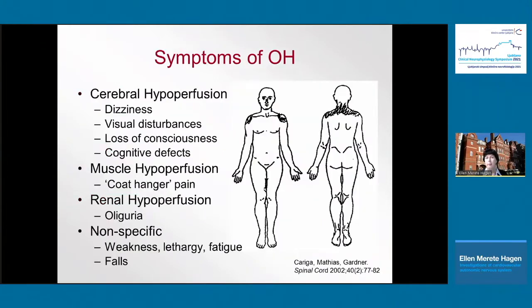The patients are complaining about cerebral hypoperfusion, dizziness, visual disturbance, loss of consciousness, cognitive deficits, the typical coat hanger pain, which is pain in the shoulder and neck muscles. It's specifically the trapezius that shows pain, which goes away as soon as the patient lies down. We have also seen that some of our patients with autonomic failure complain about a low back pain, which has the same pattern, resolving as soon as they lie down. They have renal hypoperfusion leading to oliguria, and then they have the non-specific weakness, fatigue, lethargy.